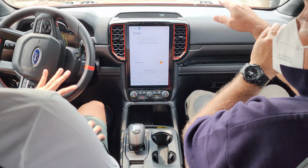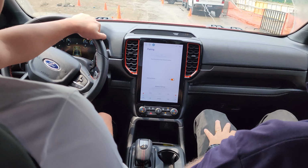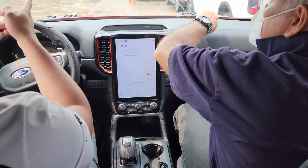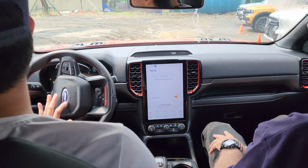Okay. It also has perpendicular. Meron din. Yeah, meron din. So, we'll go up there. So, just make a big round. You have good boil up.